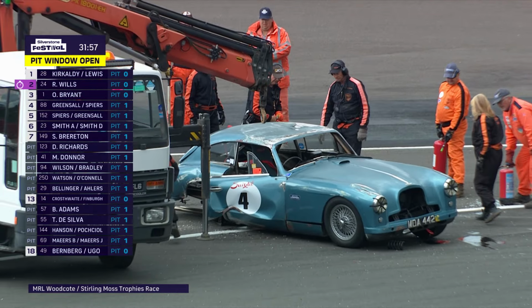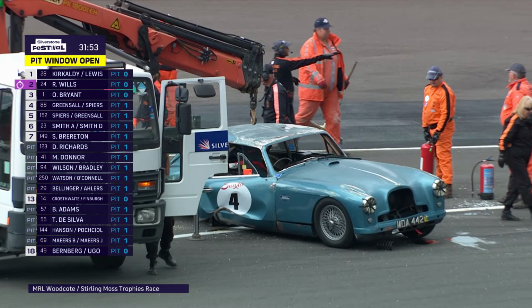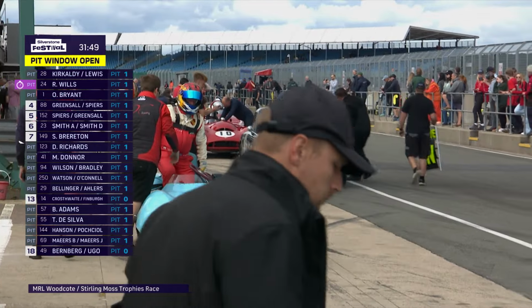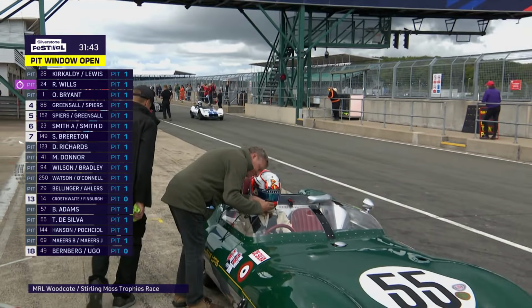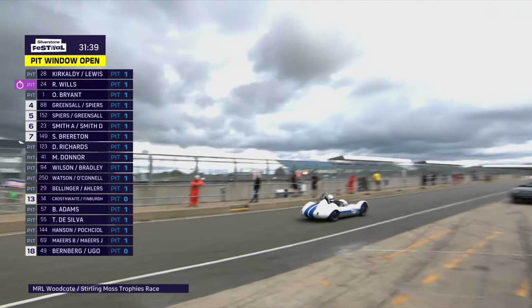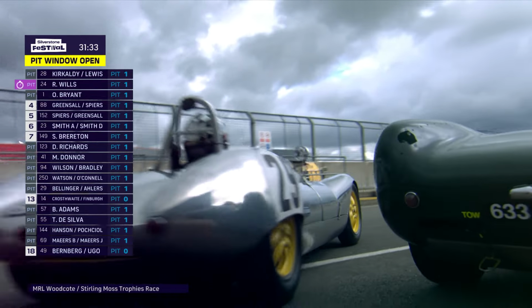That's a very sorry sight, isn't it? Really is, yeah. So look, as you said, looks like a hub failure because the spinner was still attached to the wheel, which means the spinner is still attached to the wheel and the hub, but it's not attached to the car any longer. So yeah, that's a real shame, and unfortunately very costly indeed. Just saw Tim De Silva stopped in the pit lane in his car.